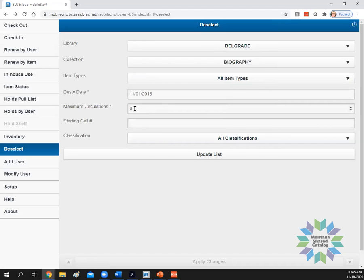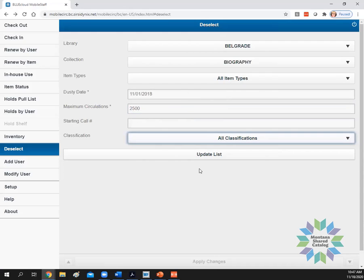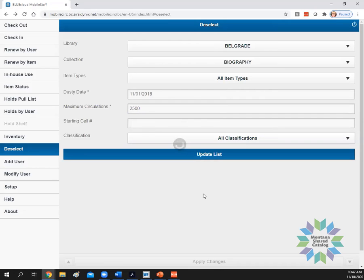You can also say, hey, I want to look at items that have a max circ of whatever number. If you're not really concerned about circulations at this point, you can always just set a really high number, and then it will focus on the dusty date. You can also narrow it down by the call number you want to start at, but I'm just going to leave that blank. And don't worry about classification. So I'm going to update the list.